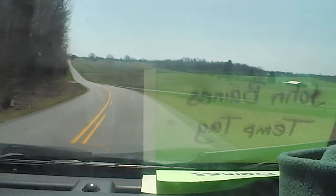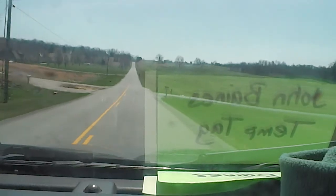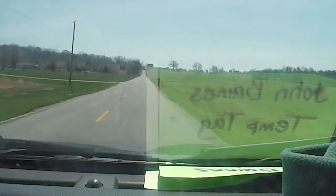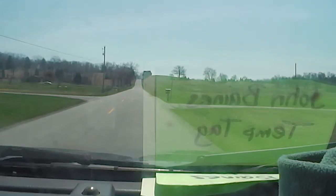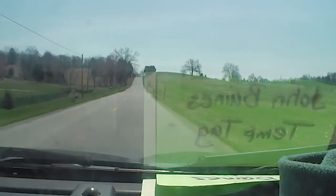Look at all that countryside. This is almost what it looks like going to Greg's house, but the road's a lot better.